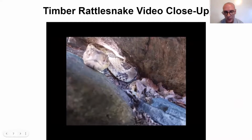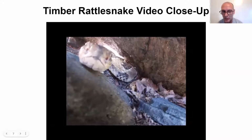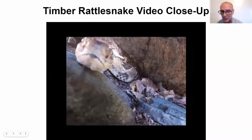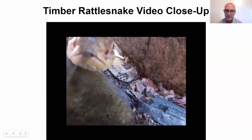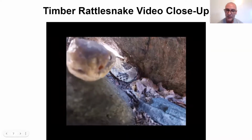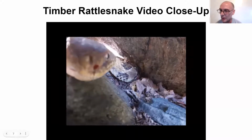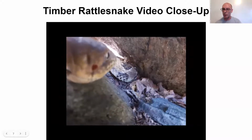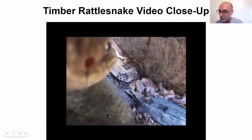Notice the pits, those holes sticking out on the sides. When they're really curious or really threatened, the tongue will flicker out longer and faster. So the snake's really interested. And that was the little rattle. That was about all it gave me. What it's interested in here is the heat signature of the GoPro. Not only is the GoPro small, but with the heat signature, it might look like a rodent.